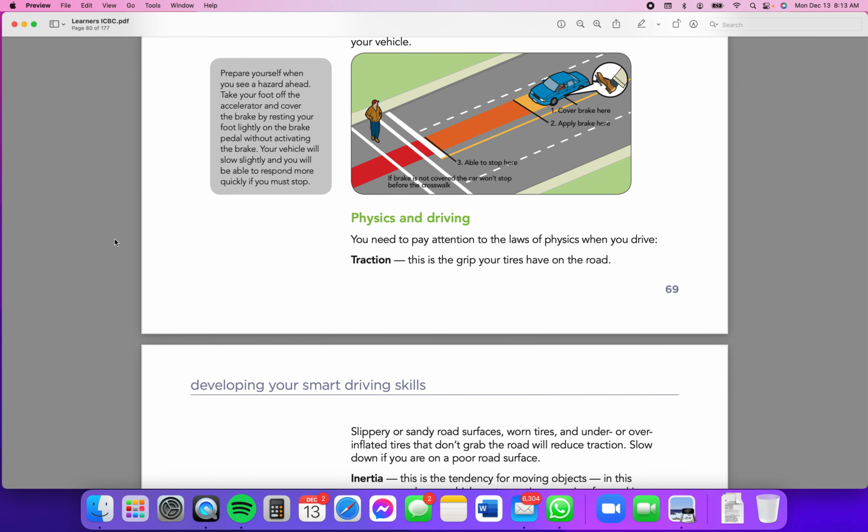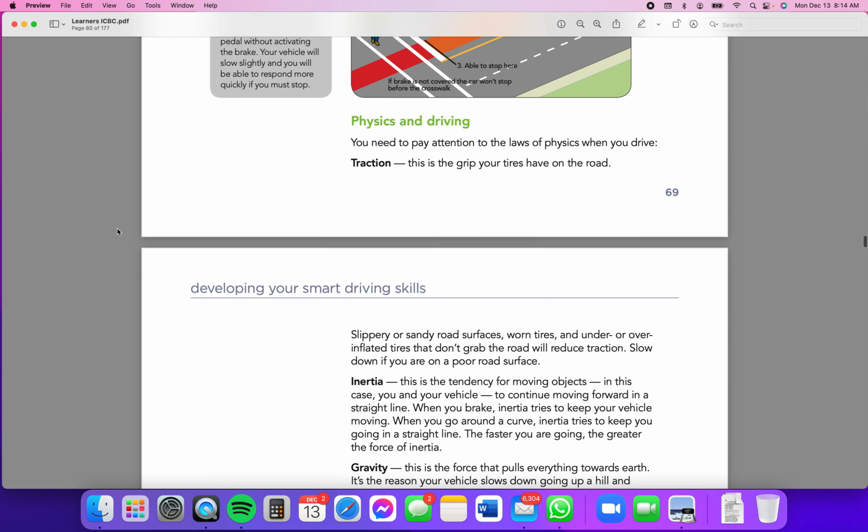So you want to prepare yourself when you see a hazard ahead. You're going to take your foot off the accelerator and cover the brake by resting your foot lightly on the brake without activating it, and your car will slow down slightly. You will be able to respond more quickly if you must stop. So if I'm not needing to drive fast, I always put my foot on the brake in case something does happen, because you can always switch it back. Again, when you're first driving, it's not as natural knowing which one's gas or brake, so you just want to be aware of that as well.